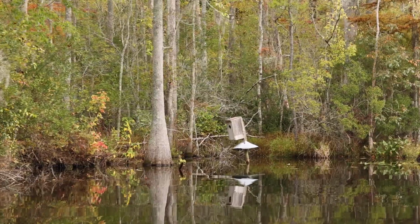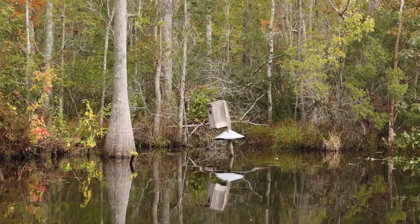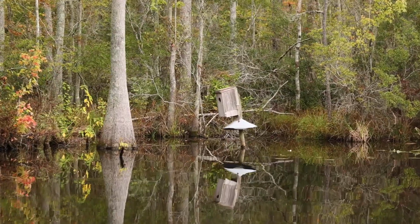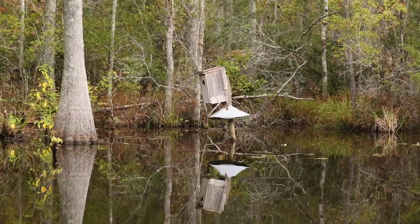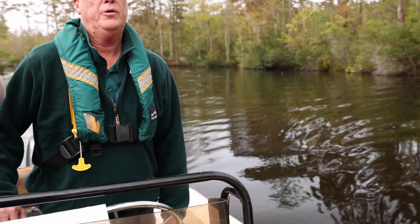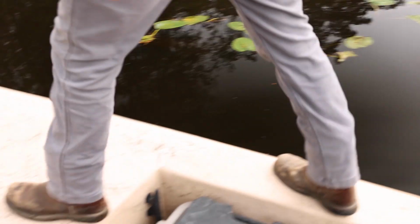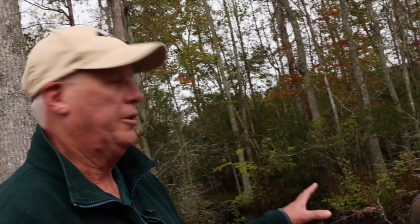And what we're doing here, you can see that this wood duck box needs some repairs. The pole is leaning over, and it's probably fairly close to falling in the water. So it's important that we maintain these boxes to make sure they're ready for wood ducks when they start to breed in late winter. So what Hunter's going to do is open up the box. No telling what you're going to find in there.